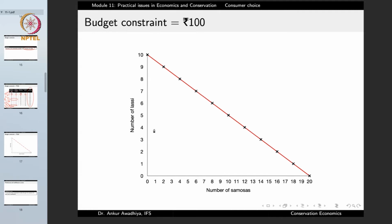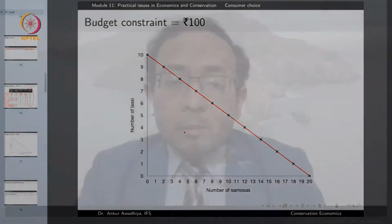But you also have certain points that are here, and these points represent those consumption bundles that the consumer may have, but when the consumer has those consumption bundles, then he or she will be saving some amount of money. That is, they are not using the money to the fullest.